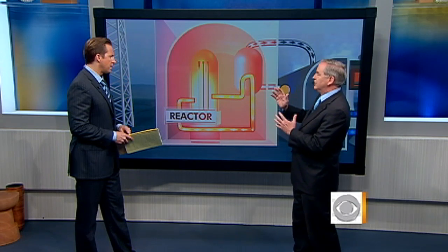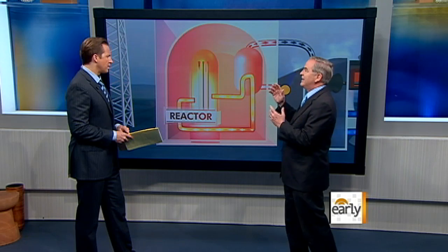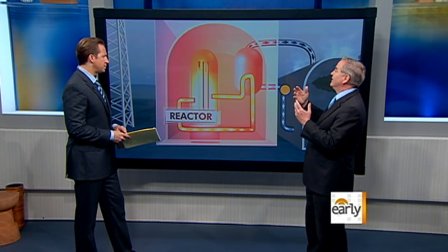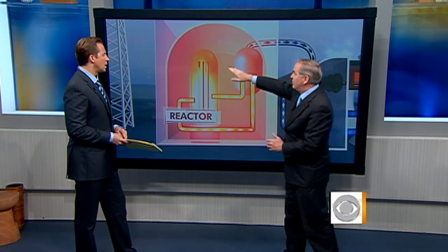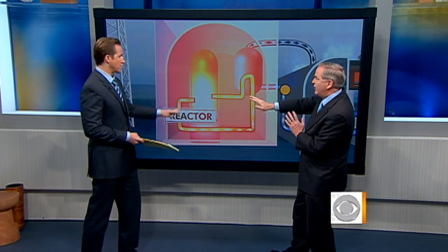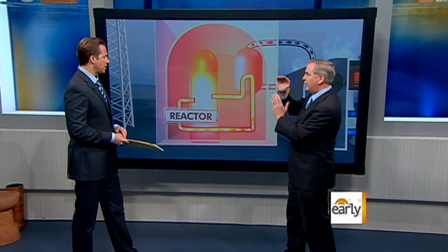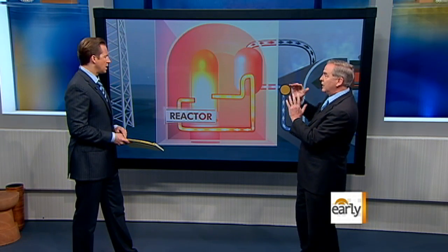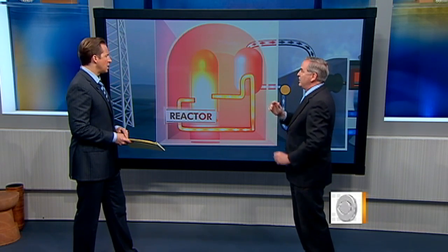Once the reactor was shut down, the problem is there was no electricity, and so you had to keep water circulating around there. The backup systems failed, and the fuel started to melt, probably from the top. Not a total meltdown like Chernobyl. Chernobyl was a total meltdown, right? That was a total meltdown. Almost certainly what happened here was a partial meltdown, just from the top, where, like a candle burns from the top and it stops. Well, we're hoping that's what happened here.